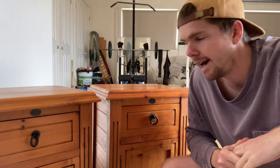Okay guys, so I'm back at the house and like I said, I wanted to show you a few of the pieces that I bought off Facebook Marketplace. This is the first one. It was the chest of drawers that I picked up first thing this morning at 9 o'clock. Now when I'm looking for furniture, one of the first things I look for is something that's unique about it.